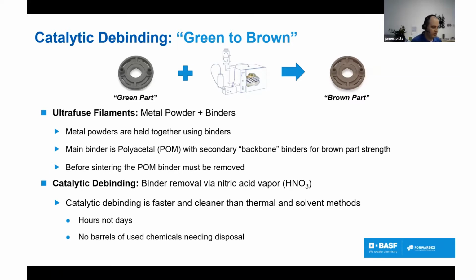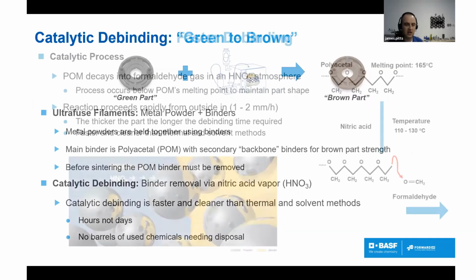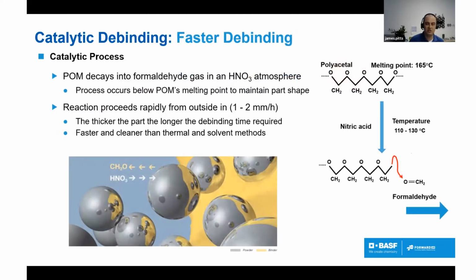Those questions you're having in your brain, you're thinking, can I do this in my oven? No, no. This is nitric acid inside of an oven. Now, as a mechanical engineer, I promise this to be the only chemistry slide in my presentation. But as you can see here, the POM binder that we have here decays into formaldehyde in nitric acid. Now, this is happening below the printing temperature because we want to maintain the shape of the part. We don't want it to sag and break and things like that. But this formaldehyde is then vented off and combusted.